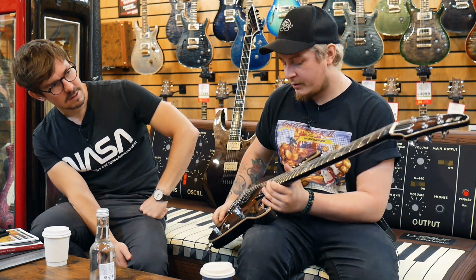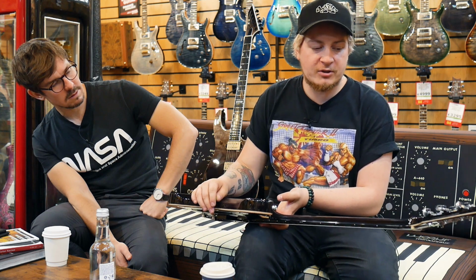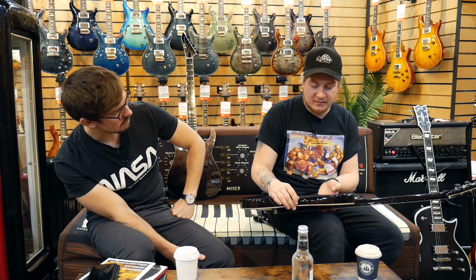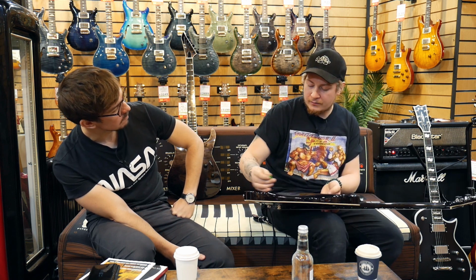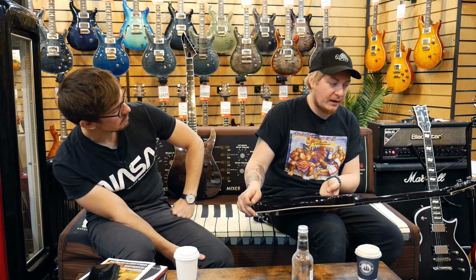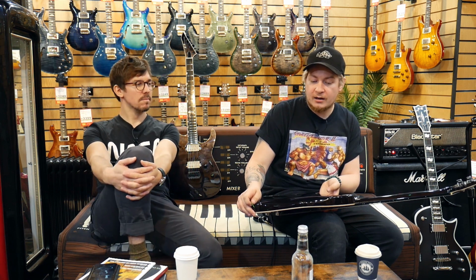No coil tapping or splitting. Just three ways. I know this guitar from Architects. Tom used to play one and Josh plays one as well. So very excited. They like it in that band? They play ESP. Well, Josh plays only ESP guitars in Architects, and then Adam plays a mixture of different guitars.